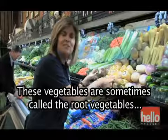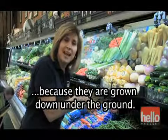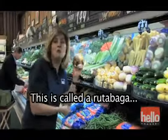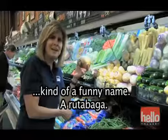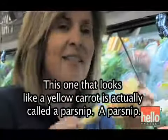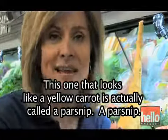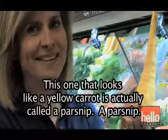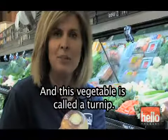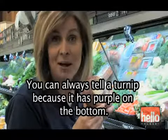These vegetables are sometimes called the root vegetables because they're grown down under the ground. This is called a rutabaga, kind of a funny name, a rutabaga. This one that looks like a yellow carrot is actually called a parsnip, a parsnip. And this vegetable is called a turnip. You can always tell a turnip because it has purple on the bottom.